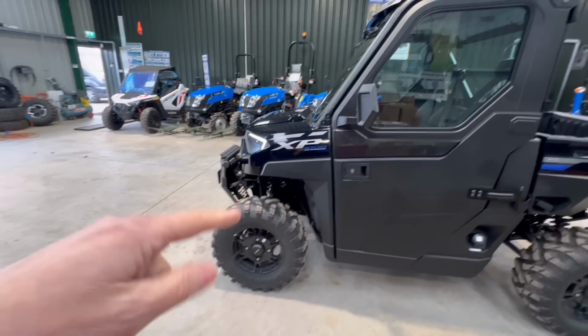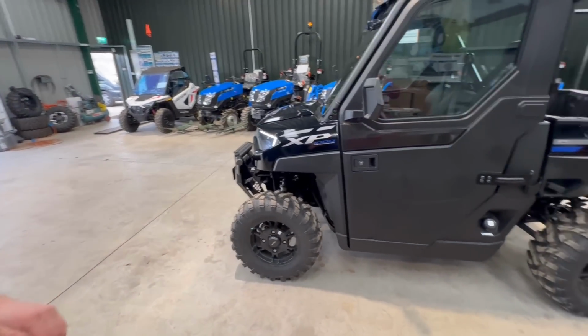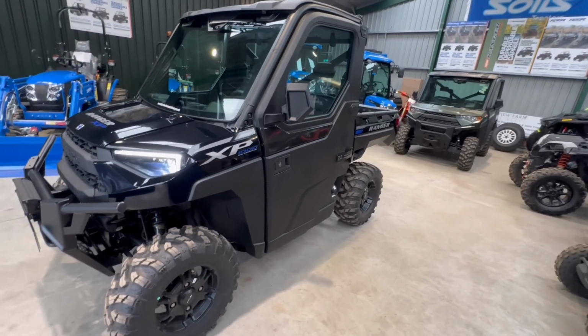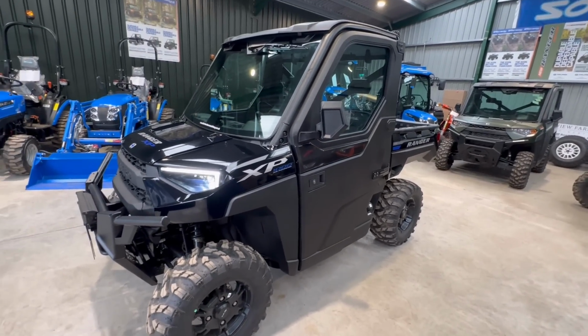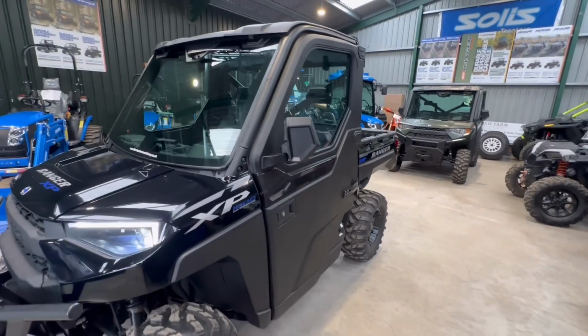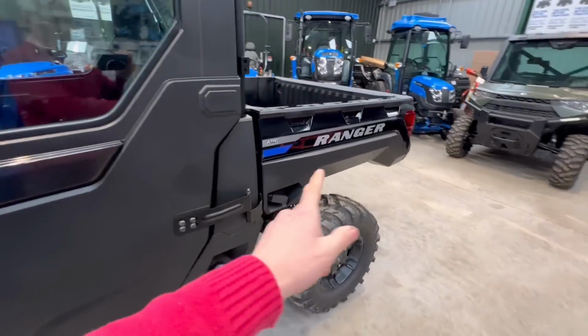So it's a petrol, this one. It's a dual overhead cam, 1000cc petrol. Fully auto with a high and low range. And just everything you'd expect for something of this kind of calibre. So you've got heaters, you've got a beacon, your rear light, work lights. And then this bed tips, doesn't it?